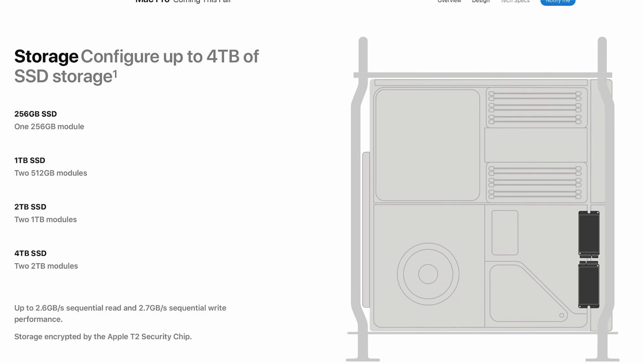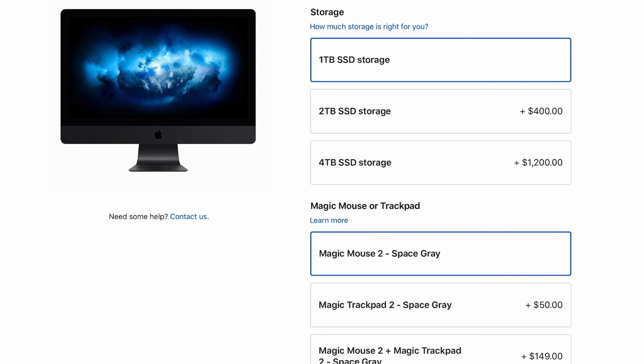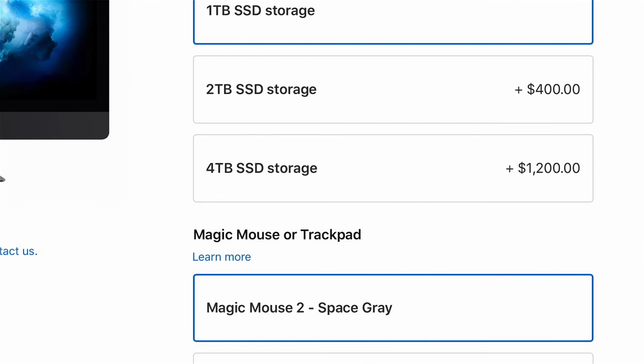A 4 terabyte SSD. This is the hard drive storage. Again, we're basing this off the iMac Pro prices. On the iMac Pro, to upgrade to a 4 terabyte SSD, it costs $1,200. So we'll go with that for the Mac Pro.